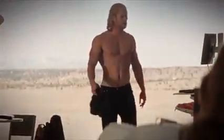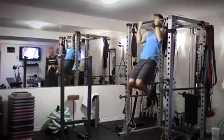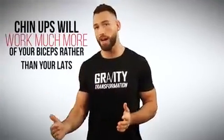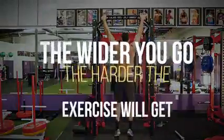It's important to note that I'm not talking about chin-ups here. Chin-ups are where you take a close underhand grip, roughly shoulder width apart, and pull yourself up. Chin-ups will work much more of your biceps rather than your lats. With pull-ups, you want to take a wider overhand or pronated grip of the pull-up bar. The wider you can spread your arms out, the more you'll target your lats. But keep in mind, the wider you go, the harder the exercise will get.